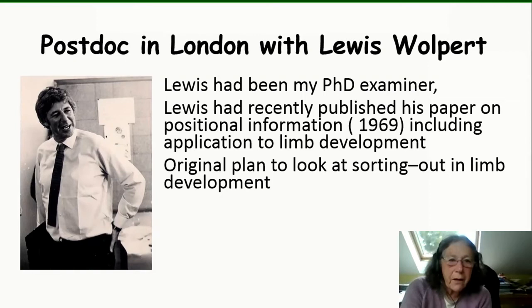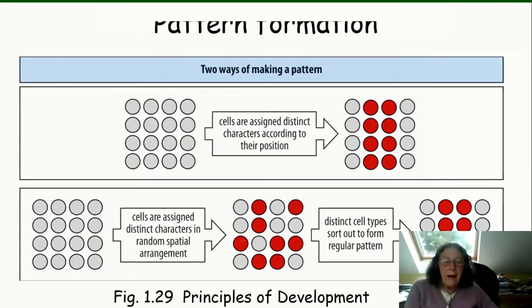basically he was working on pattern formation. Sorting out is shown in the bottom series of panels. What I was working on for my PhD was the idea that maybe to make a pattern, cells could be assigned distinct characters in a random arrangement and then sort out to generate a pattern. What Lewis had suggested is that positional information could be a way of making a pattern. In this concept, he suggested that pattern formation was a two-step process. First of all, cells are assigned characters according to their position. And in a second step, they then interpret the positional information to behave appropriately.